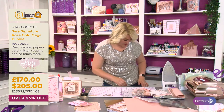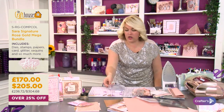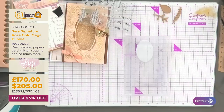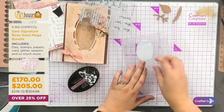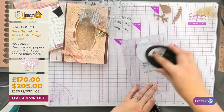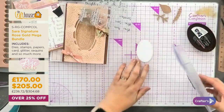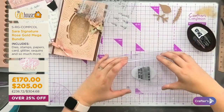So what I'm going to do is get my rock block. And I'll get a little bit of black ink pad. I've got a black ink pad. There it is. Noir black. So we're just going to pop that in the middle. Thank you for being the best something or other in the world. And I'm going to take that under here. And then who are we going to make this for?